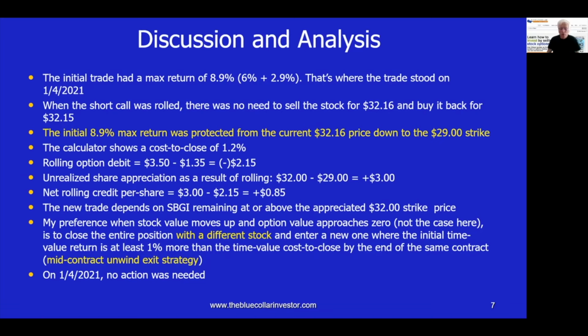Now, when the short call was rolled, there was no need to sell the stock for 32.16 and buy it back for 32.15. That step could have been eliminated and had the same results. Now, I want you to realize this, that at the time when the rolling exit strategy was executed, the original 8.9% max return was protected from the current market value of 32.16 down to that 29 strike. In other words, if the price of the stock dropped all the way down another $3.16, we still would have realized that initial 8.9% max return. So we had a really juicy 1 month return with some very significant downside protection on January 4th.